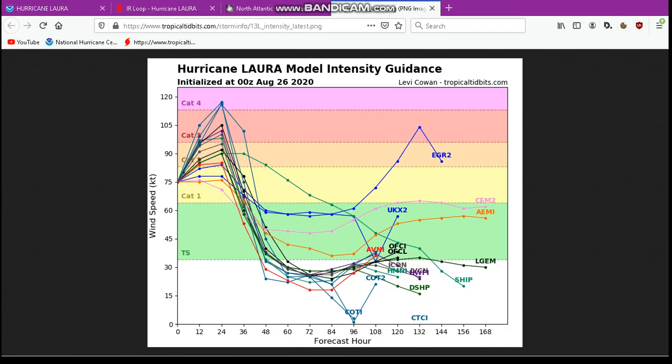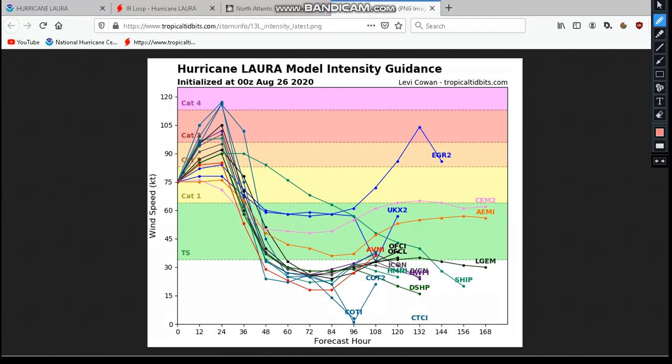Here's the intensity guidance for Laura. We can see that all the models are showing it becoming a hurricane because, well, it is a hurricane. A lot of the models show it becoming Category 2. Basically almost every model, except for these outliers right here, shows it becoming a Category 2 hurricane. And a lot of those actually keep on showing it to Category 3.